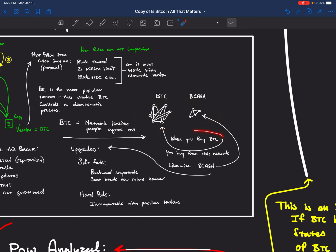So when you buy Bitcoin, you're buying from the largest network. But if you buy Bcash, the token Bcash, it has fewer miners, it has less mining hash, and so it's a smaller network. But if it was to become bigger, then I guess everybody could consider that Bitcoin. What everybody considers to be Bitcoin is what is Bitcoin. So it's just agreed upon by all the participants. It's the most popular code. That's what Bitcoin really is.